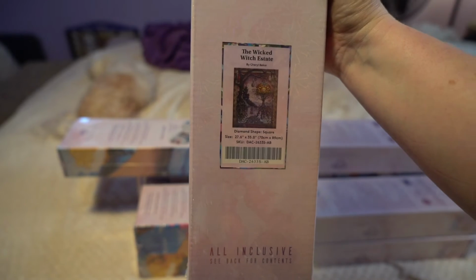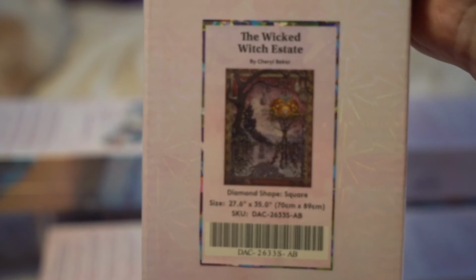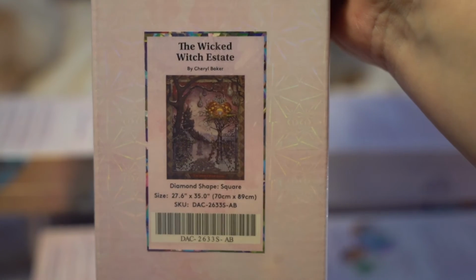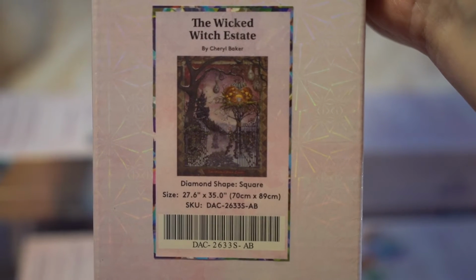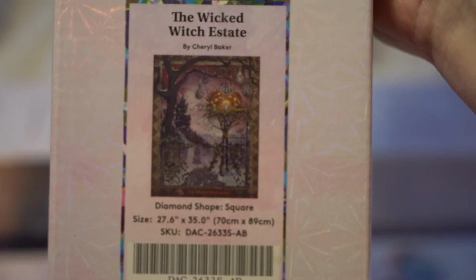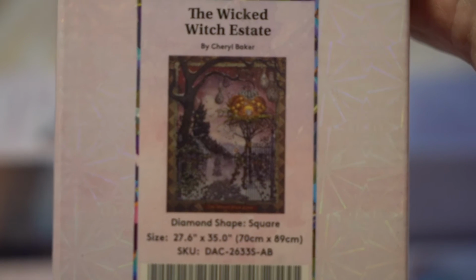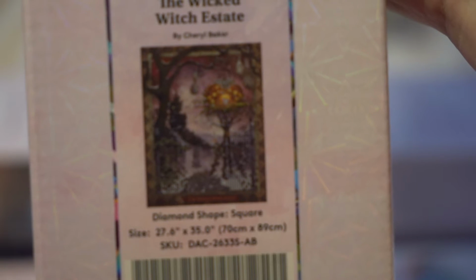It is by Cheryl Baker. Let's see if we can get you in closer. Called the Wicked Witch Estates. This one's a Halloween one. I'm just carefully zooming it in for you guys. This one is a 27 by 35. Actually, it's a 70 by 89. I'm sorry. I like reading the inches for some reason. But again, it's by Cheryl Baker, square. This one will be left for Halloween this year.